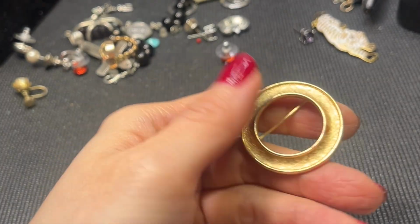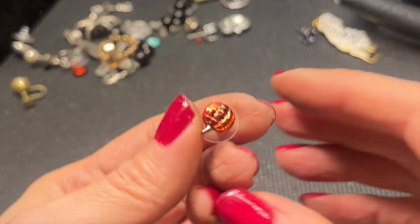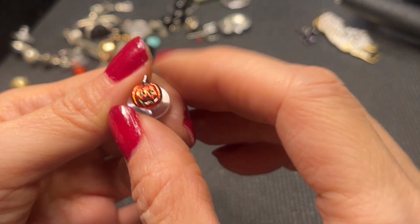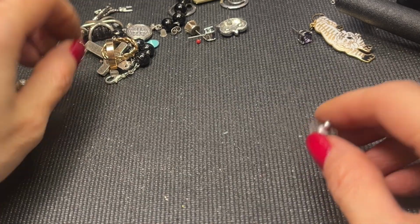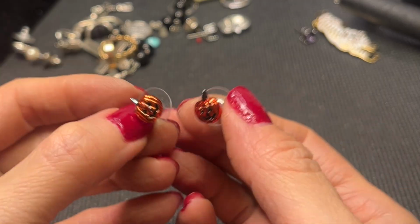Yeah, but it has some verdigris on that. So we'll just do that one for $2 to be cleaned up. We have a little pumpkin earring. How cute is that? And we have a match here. These are very cute studs. These will be $1.